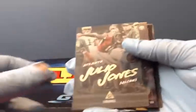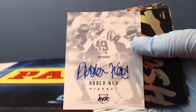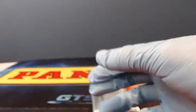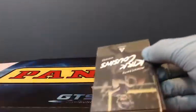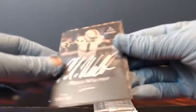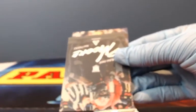Julio Jones, gold. Arden Key, 68 of 249. Tyreek Hill, flash. Jamon Moore to 99, blue, and Mark Walton, draft day auto, silver ink. Barry Sanders, vintage. In 8 cases, I've yet to pull a blue draft day auto.